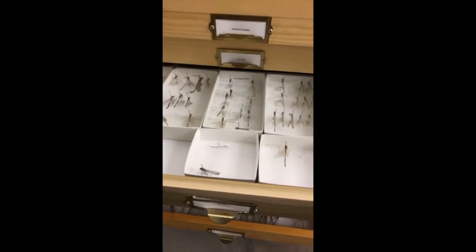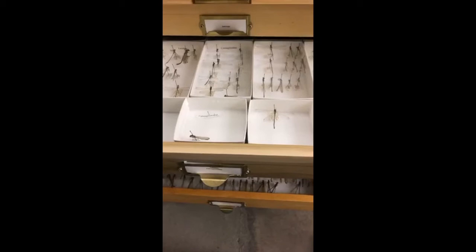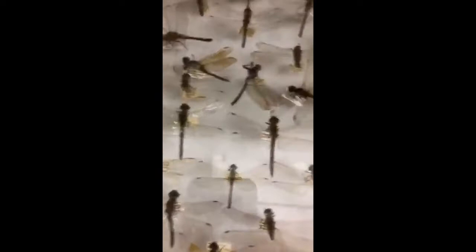And one of our orders that we have is called Odonata. Odonata is kind of cool, and it consists of dragonflies and damselflies. And there are almost 6,000 species of dragonflies and damselflies. So if we pull out some of these drawers, we can see some pretty nice, typical, cool dragonflies.